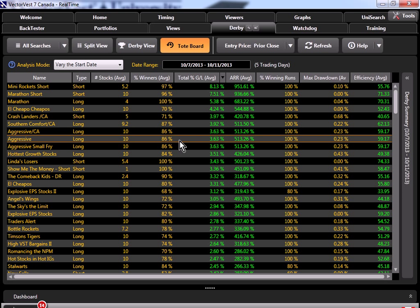I noticed that all three of these have the same data points. So I'm going to assume that they're all finding the same stocks. So let's do this for more diversity within my offerings. I'm going to only take aggressive/CA and skip aggressive and aggressive small fry.